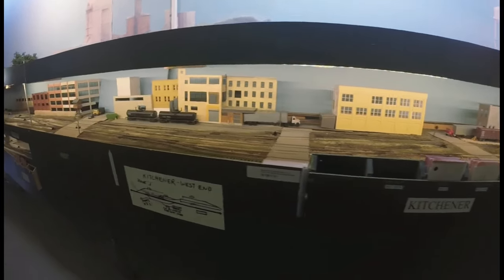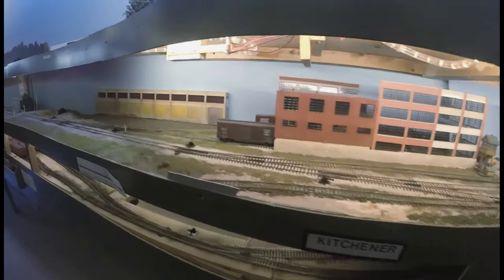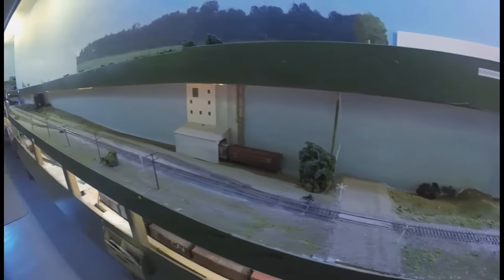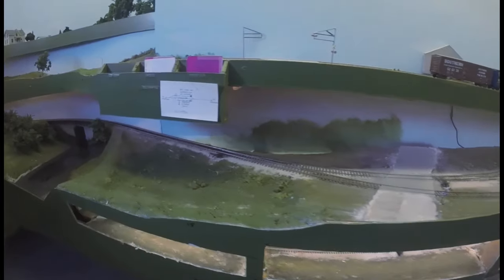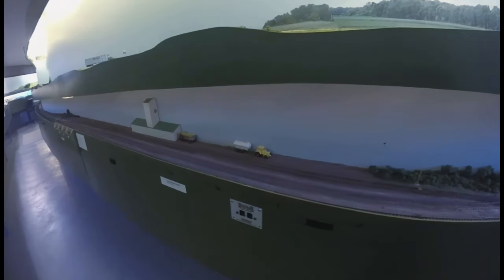West out of Kitchener, we pass several industries, and in the foreground, what would be the curve onto the Huron Park Spur. Continuing west, the layout passes through New Hamburg before crossing the Nith River. Shakespeare is next before a long stretch of track into the east end of Stratford Yard.